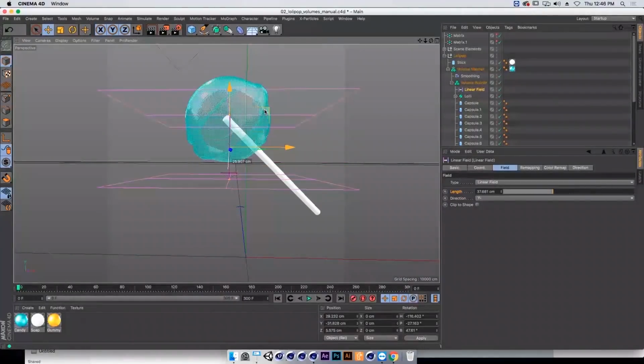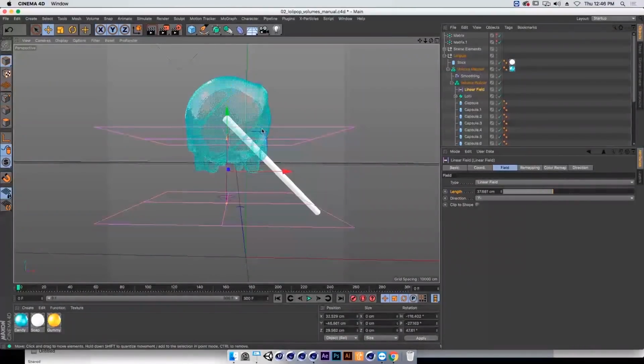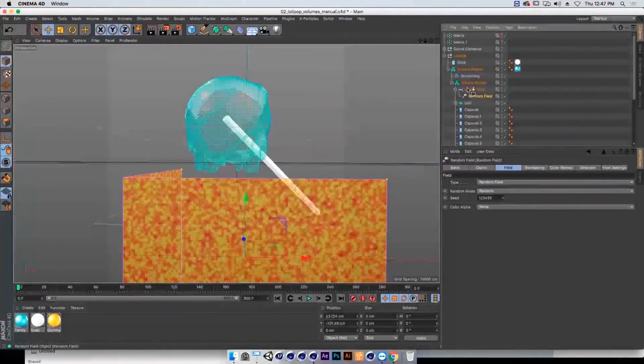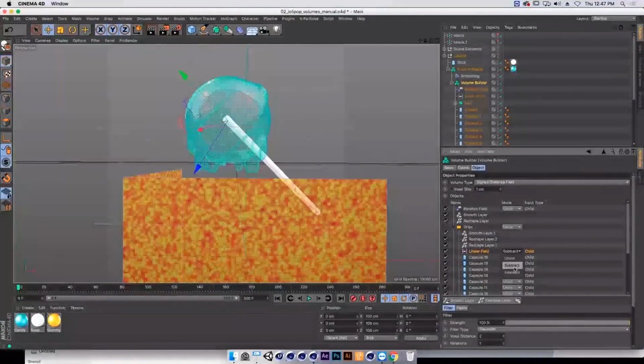Now, what if you wanted to add a little bit more randomness to this and add a random field, just so this isn't such a linear transition? This looks pretty fake. It looks too perfect. We need to make this more imperfect, a little bit more organic. So what we would do, again, is go to our field and grab a random field. But what you're going to see is that there's really no way to do an overlay.